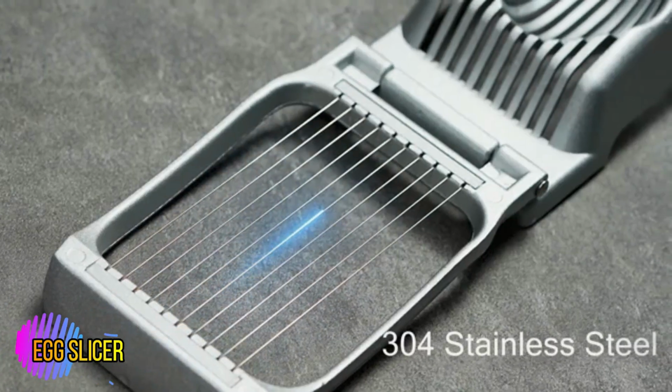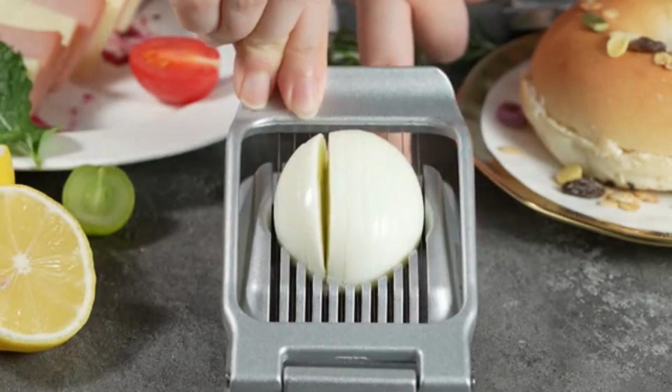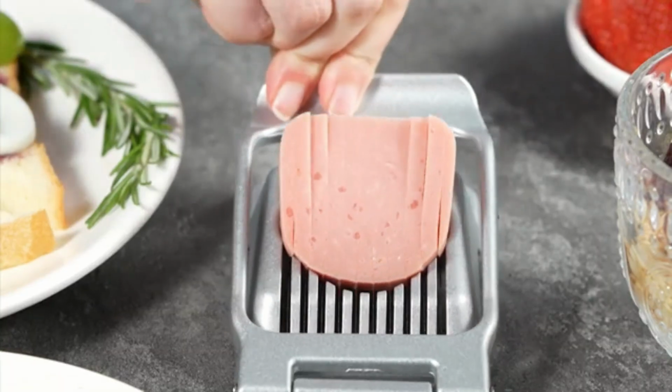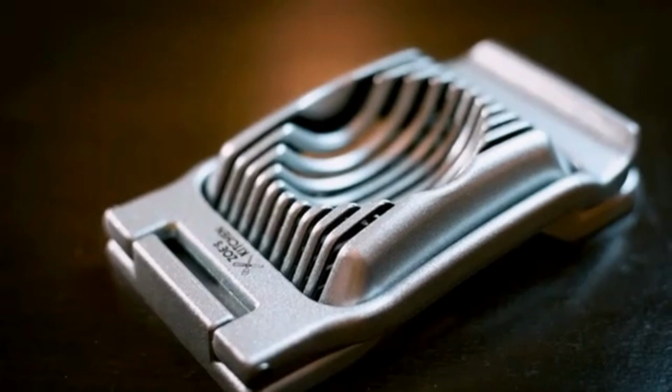Egg slicer. This egg slicer is very suitable for cutting hard-boiled eggs, strawberries, bananas, mushrooms, butter, and cheese into neat slices. Just put the food into the slicer and push it down. You will get neat slices every time.